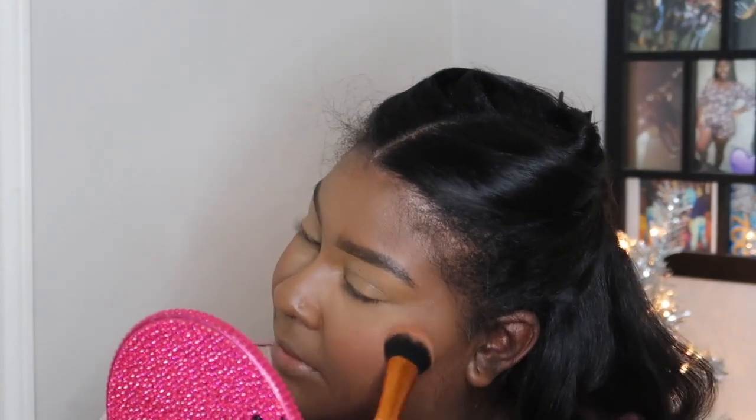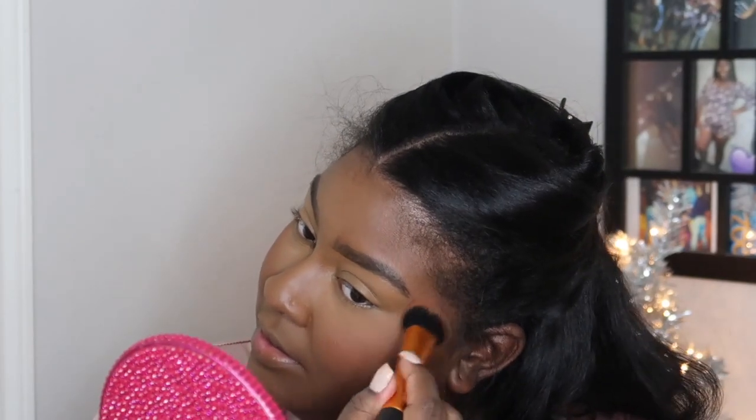This might look like a lot on camera. This side over here looks crazy. But I think the camera is just accentuating it, because in person I can barely see it. That's why I'm adding a lot. But I'm gonna go over and blend it. So yeah, I'm gonna take my big powder brush with a little bit of that powder and go right over. Pretty.